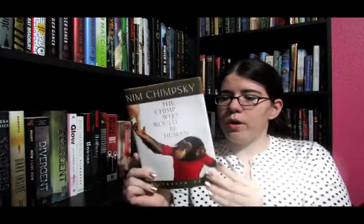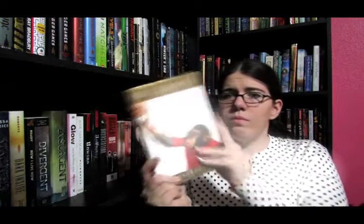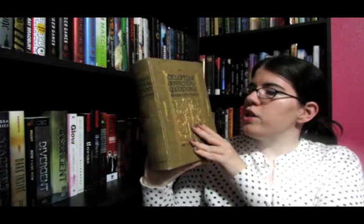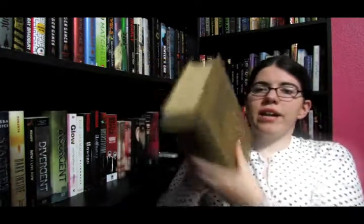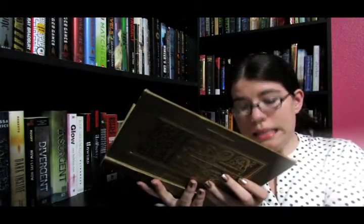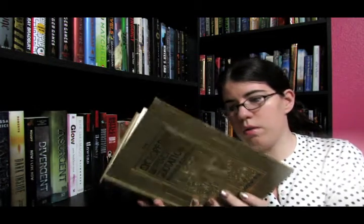Nim Chimpinski, The Chimp Who Would Be Human by Elizabeth Hess. This sounds like such a sweet book and sort of sad, so we'll see how this goes. And last but certainly not least, I got the Cyclopedia of Practical Quotations, Revised Edition. And this was actually... gotta be careful. I don't know if you can see that. It's 1896. So this is an antique book.